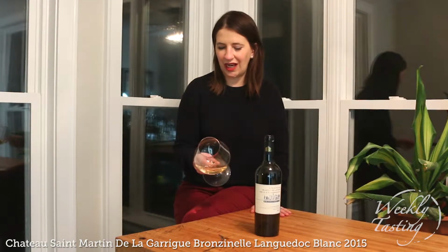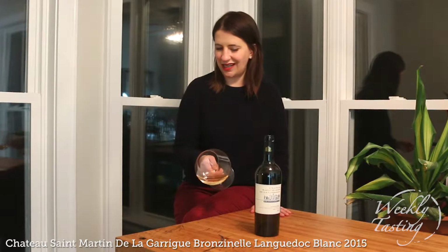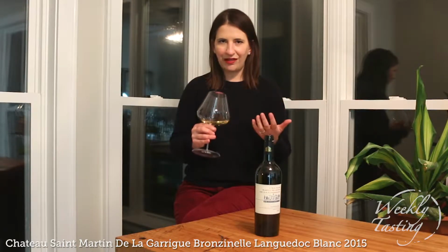So we have this golden straw or yellow color, and it looks medium plus in intensity of color. So it's almost like you can sense that the wine will be deep and concentrated or richer for a white wine. It's not like a watery white or a gray color. And on the nose, you get that sense of everything that's the color yellow. So I'm thinking about yellow apples, yellow pears, yellow flowers. So it's really golden in color.